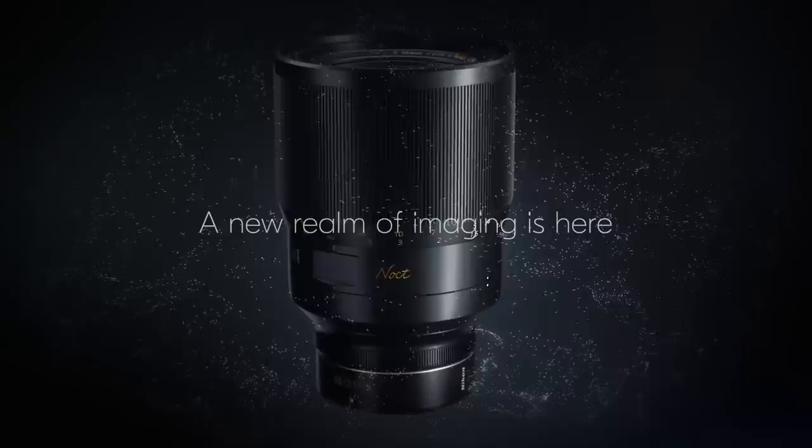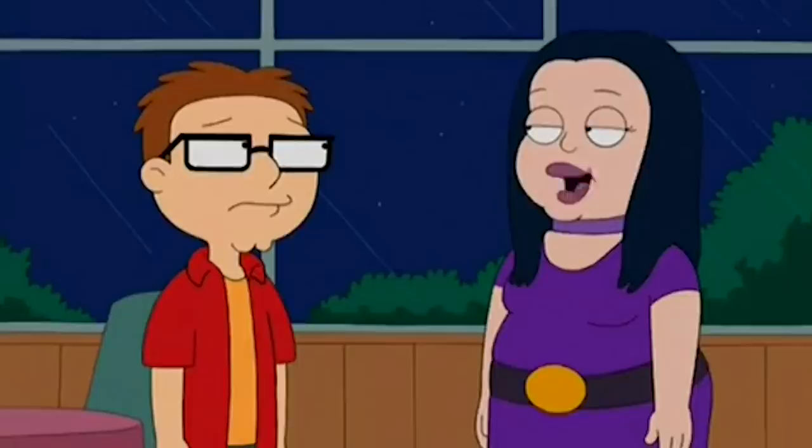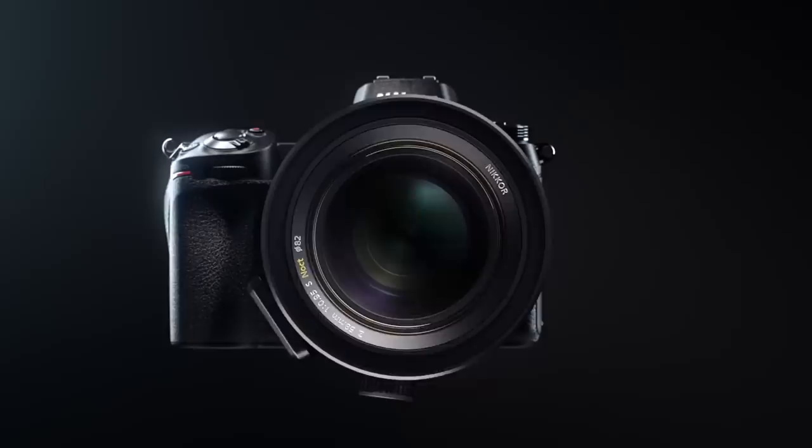Now I get it, it's an F lens and not a Z lens, as this will be baller on a D5 and D6, but what took them so long to make this lens in the first place? Well, I was thinking about it. Now, I will not be buying one of these, though on second thought, it would look really nice next to my Noctilux.